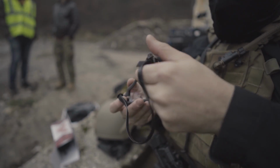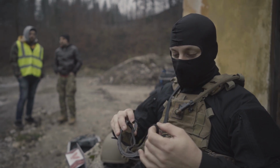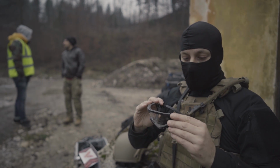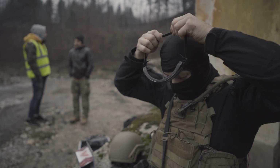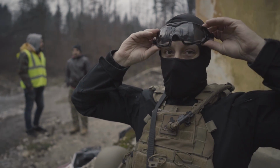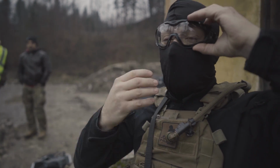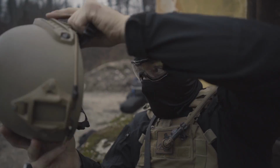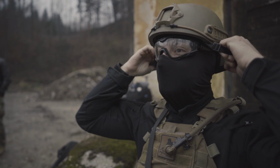So these are the new Edge goggles that we'll be using today, and a really cool feature is their antifog, which will help with all of the gear on, with the balaclava and the helmet that we'll be wearing for the first scenes.